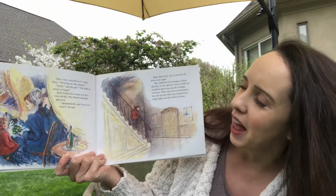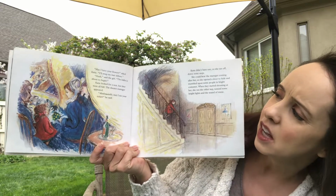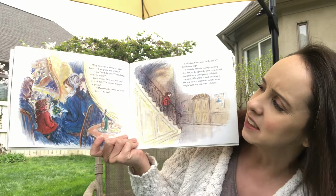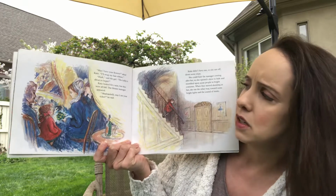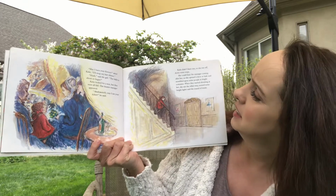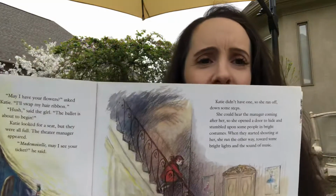"May I have your flowers?" asked Katie. "I'll swap my hair ribbon." "Hush," said the girl. "The ballet is about to begin." Katie looked for a seat, but they were all full. The theater manager appeared. "Mademoiselle, may I see your ticket?" he said. Katie didn't have one, so she ran off down some steps.